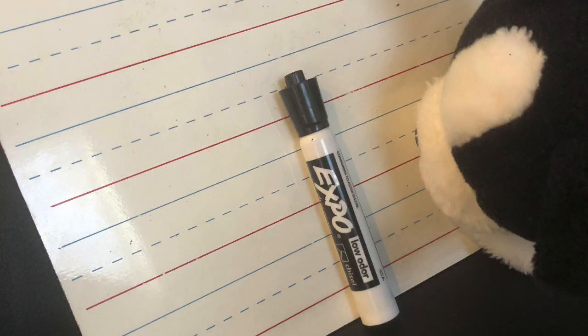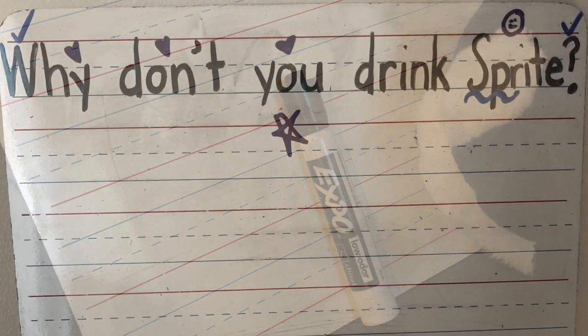Here's our last sentence. Why don't you drink Sprite? Why don't you drink Sprite? Last time, why don't you drink Sprite? Once you're done, put a smiley face above the proper noun. Make sure your proper noun begins with a capital letter.